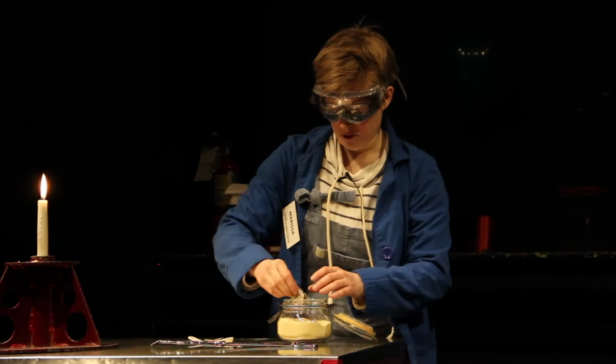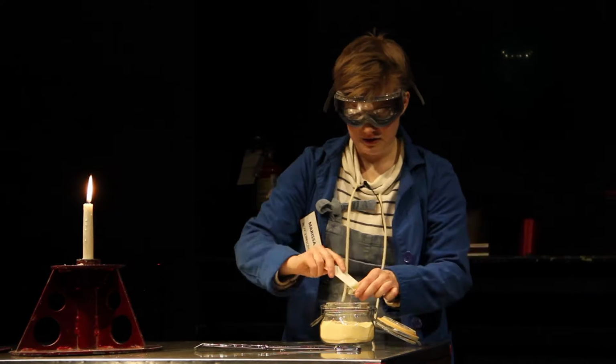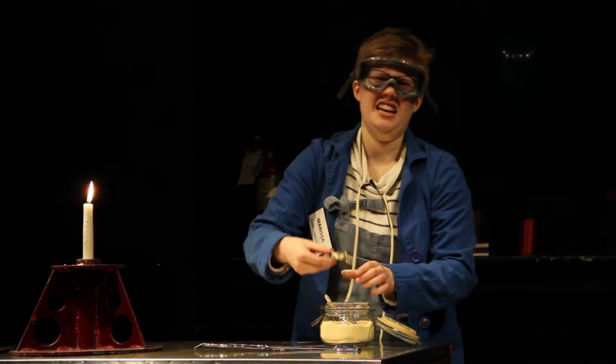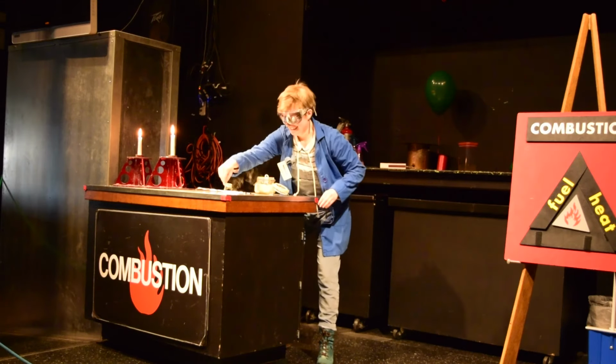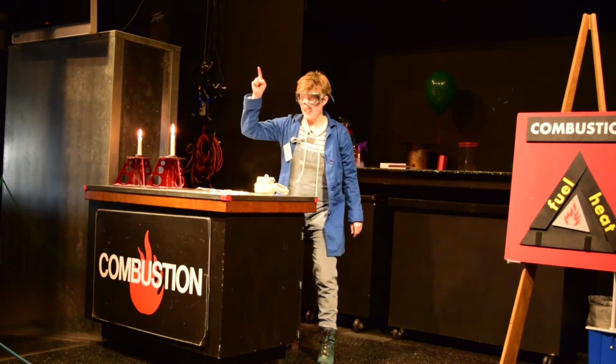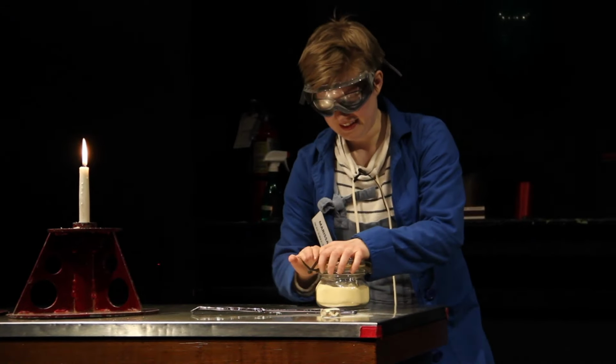I'm going to try a bit more than just one scoop of Lycopodium powder. I'm going to try like 1, 2, 3. I'm just going to take this whole big scoop here. Like that. And I am going to add heat to it. This is a great idea. I'm sure of it. Here we go.